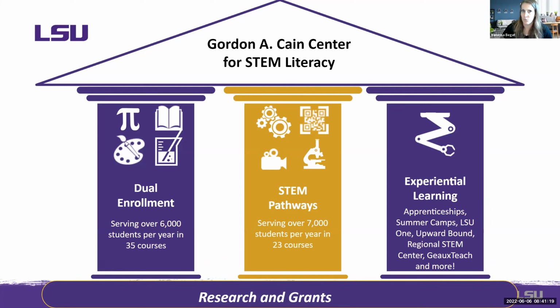LSU is a Research One institution, and so we're founded on research. A lot of what we do is research. Sometime today or tomorrow, you'll probably be asked to sign a consent form to allow us to give you a survey that asks you to evaluate your teaching practice, your attitude towards math or science, STEM kinds of things. That's so that we can study how effective is our professional development? What are the teachers getting out of it? How can we demonstrate that these things are effective?